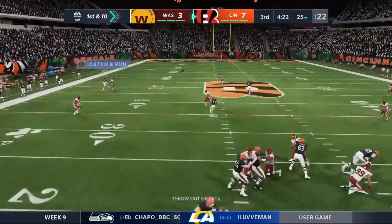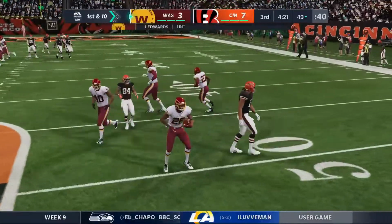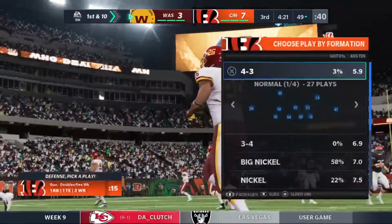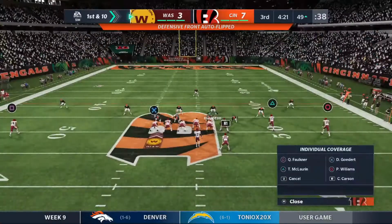Burrow will throw. And now this is intercepted. My goodness. He's picked off just shy of midfield. And they'll set up shop right near midfield at the 49-yard line.